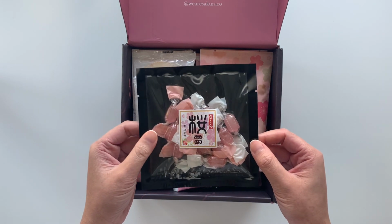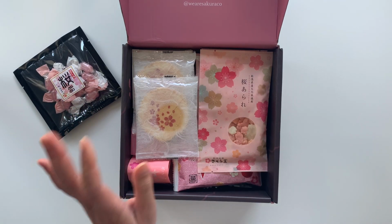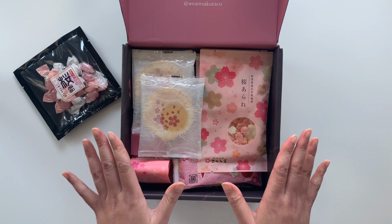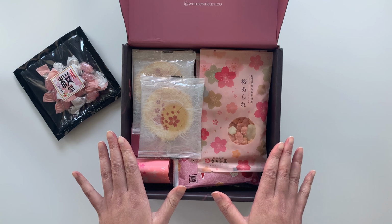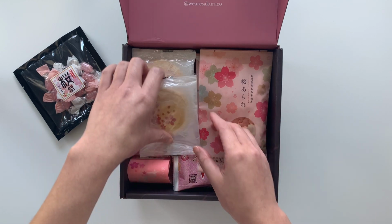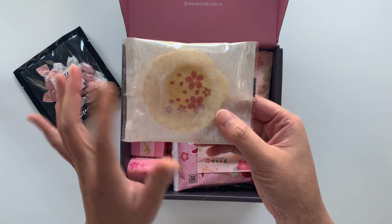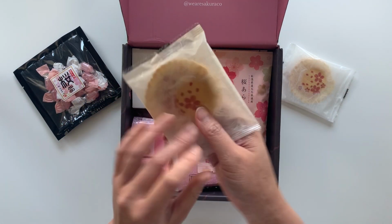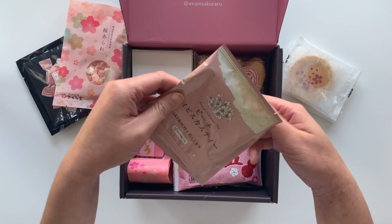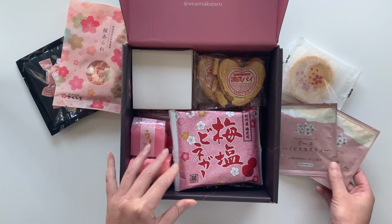So first we have some very delectable candy. Sakuraco boxes are directly sourced from local Japanese snack makers, with each box coming with 20 traditional, authentic, and artisan Japanese snacks, including Japanese teas and a special Japanese tableware. We have this really beautiful cracker that has some cherry blossom printed on it. More snacks. And here, I believe these are the teas for this month.